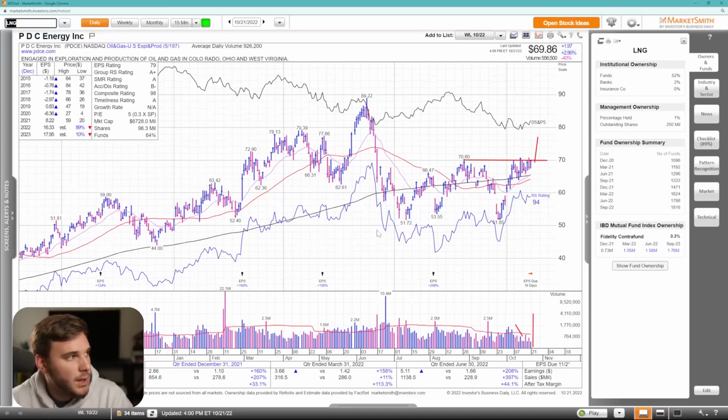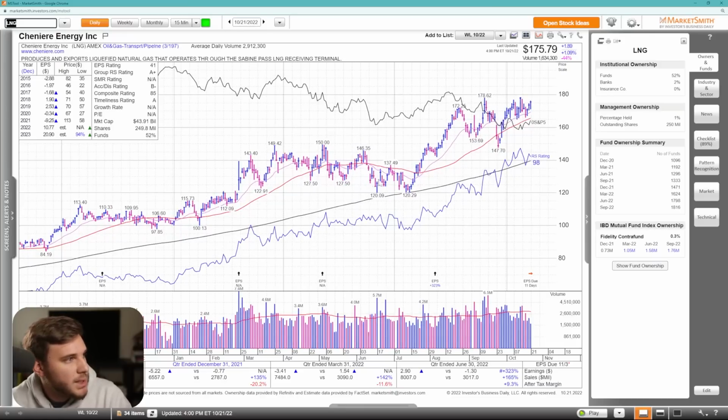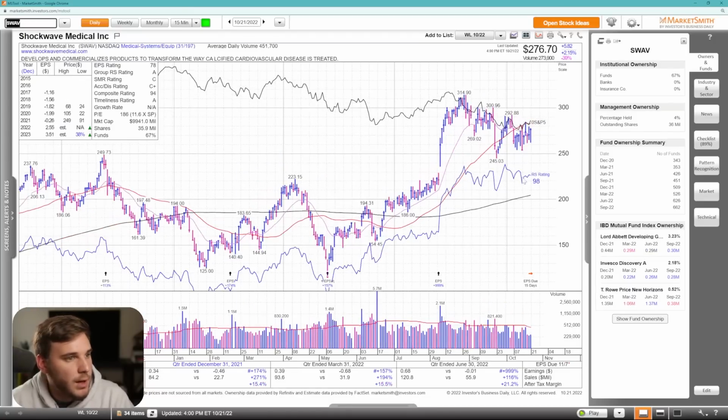LNG, this is a natural gas company right near all-time highs, acting strong. And I basically got a horizontal pivot right here. I love 1 day of pullback consolidation, inside day, let that 21 EMA catch up a little bit, then that breakout, that would be ideal. But I like how it's holding near that 50 SMA and remains in a longer term uptrend. RS rating continues to be extremely, extremely strong.